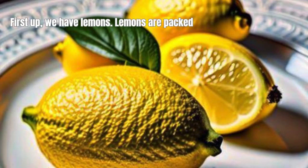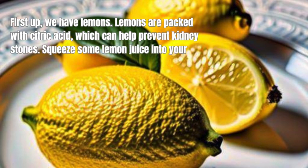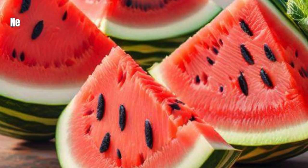First up, we have lemons. Lemons are packed with citric acid, which can help prevent kidney stones. Squeeze some lemon juice into your water for a refreshing and kidney-friendly drink.